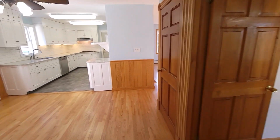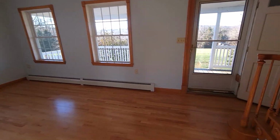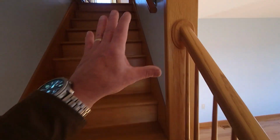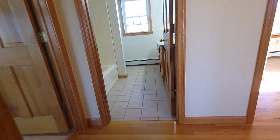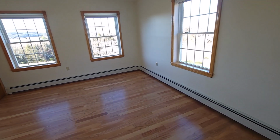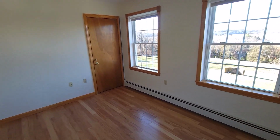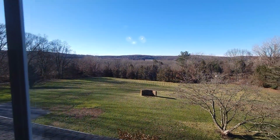2-zone oil-fired baseboard hot water system. Got central air also in this home. So coming up to the second floor, central air supply right there. Second floor thermostat right there in the hall. Here is some pre-finished hardwood. I'm in my master right now. Again, the beautiful western views right here.